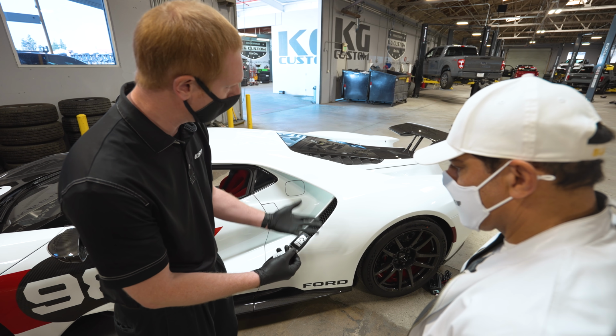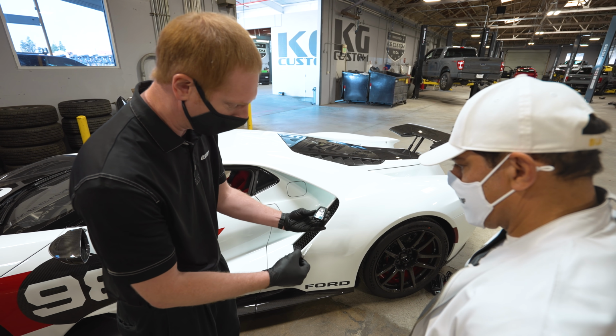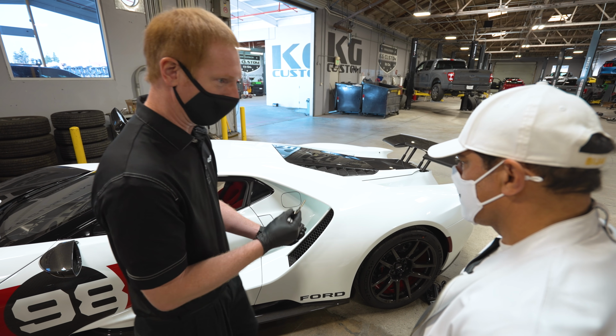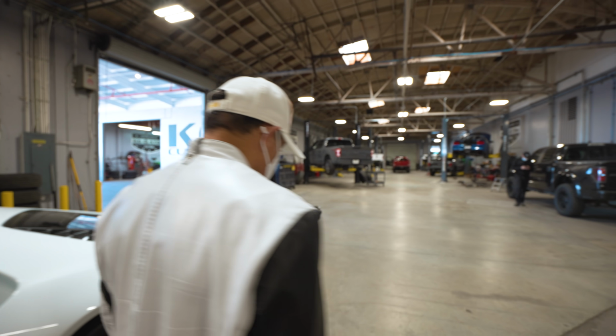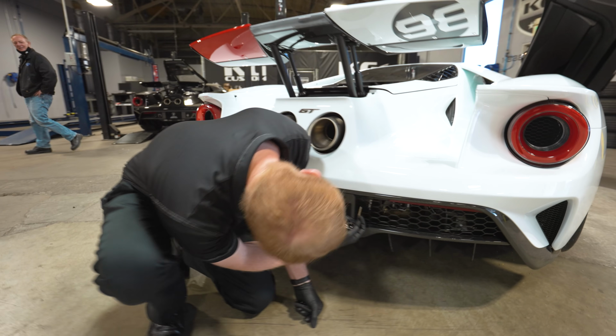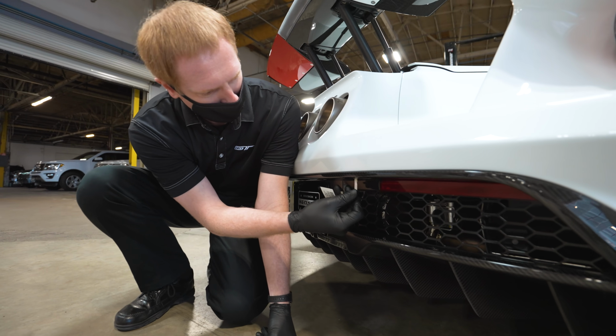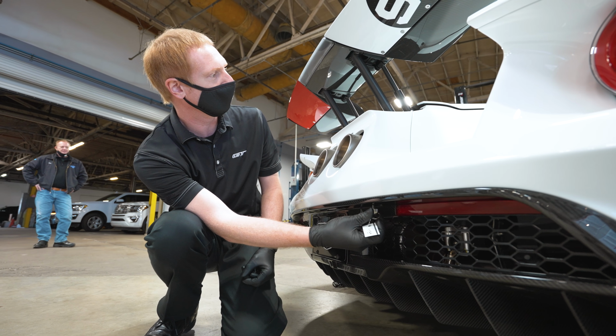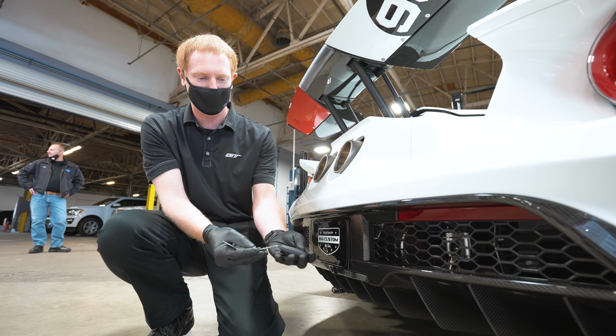So to be able to break into the car, you pull the key out. Now you've got to find a hole for this, and it's at the back. It's like a treasure hunt. So the key is going to go vertical right up there. Then you go click, and it releases the engine cover.